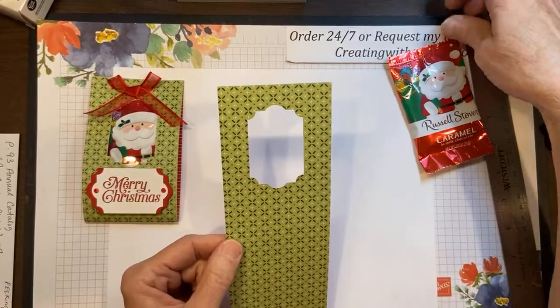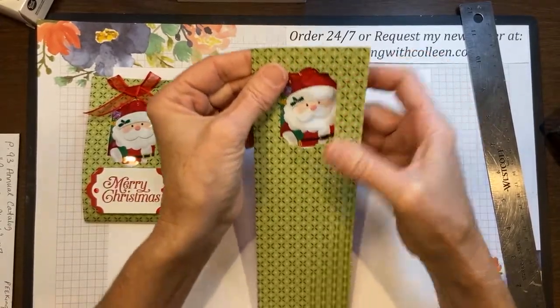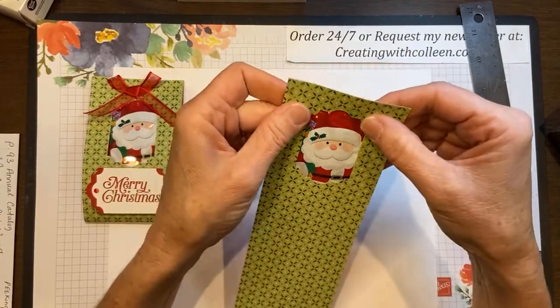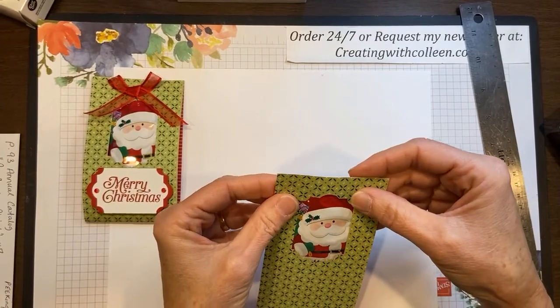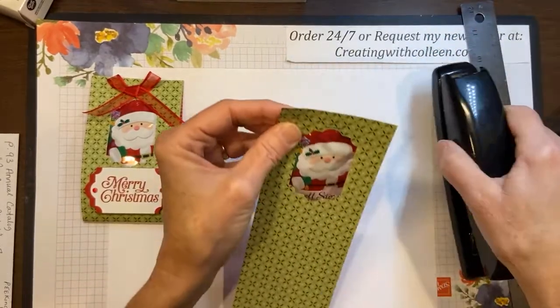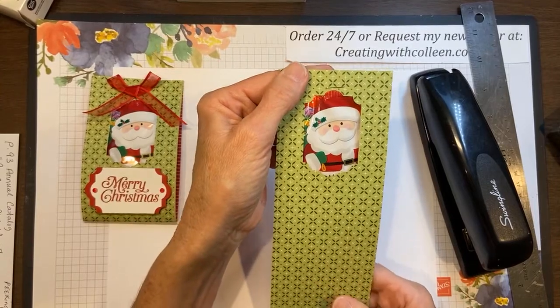And what you want to do first is position this little guy right in here. And you want to position it to where you don't see the Russell Stover. So I'm just going to put him in here and put him up like this. I'll just take a stapler and just staple right above there, because you're going to have a bow. So that's what holds him together.